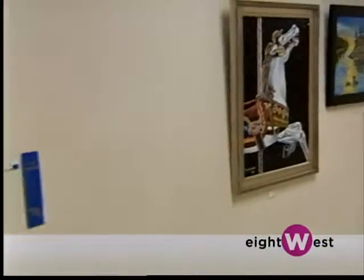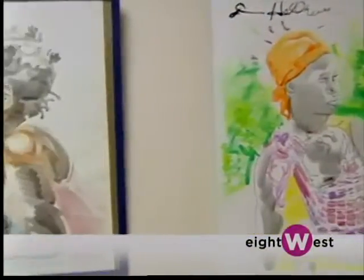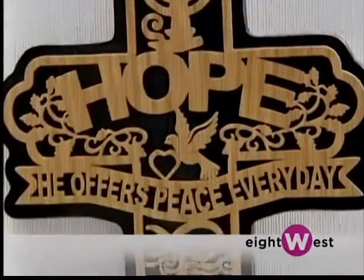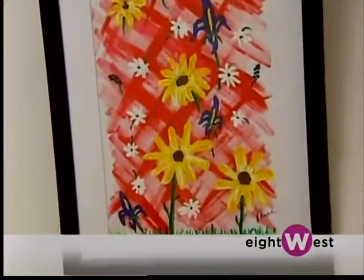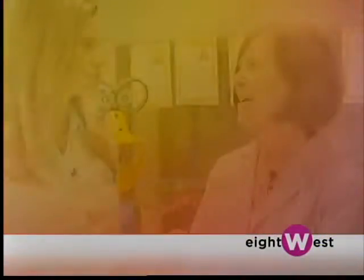Yes, they have. What are the different types of mediums used? Everything. We have acrylics, watercolors, metalwork, wood carving, ceramics. They just do a great job, and they all have a physical disability, which makes it even more special. Why don't you tell us about some of the artists that are displaying their works here?